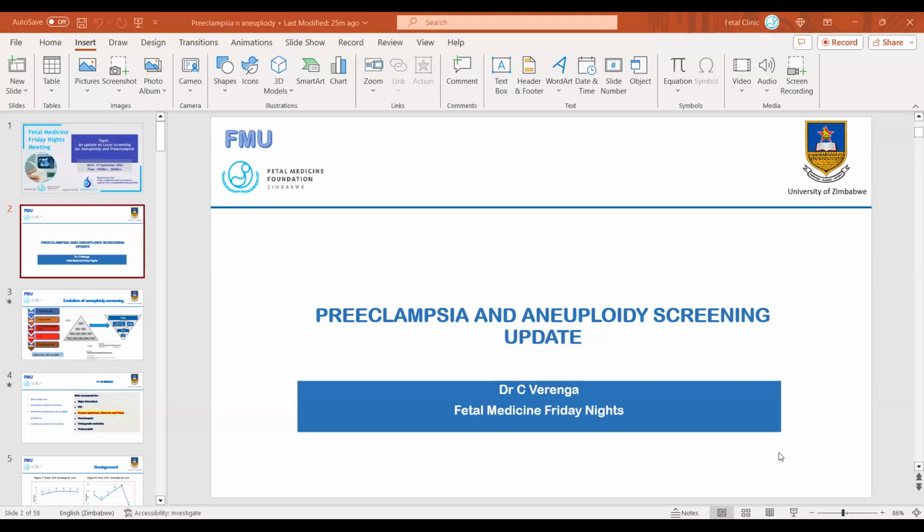Right. So this is an update on pre-eclampsia and aneuploidy screening. Those who work with us, I think you have seen that we have been trying to screen for pre-eclampsia and aneuploidy. And of late, there are quite a number of developments that have happened in this country in the last few months that have necessitated us to talk about this topic. One of the major developments is that we now have a local laboratory which is performing PAPP-A and free beta-hCG, and also doing sFlt-1 and PlGF. I know some of you have begun to ask me, what is PlGF and sFlt-1? I'll explain this.